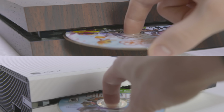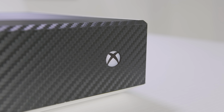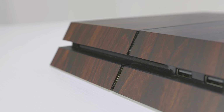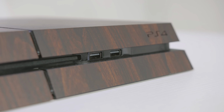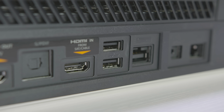Up front, you'll find a slot-loading Blu-ray drive and power buttons on each, and while they're perfectly usable, I do prefer the bigger touch-sensitive buttons on the Xbox compared to the smaller, less accurate buttons on the PlayStation. You'll find a pair of USB 3.0 ports on the front of the PS4, where the Xbox has one USB on the side, along with two more around back.